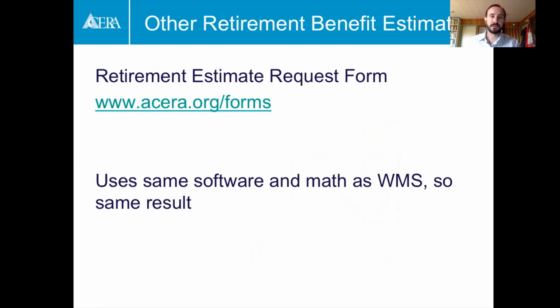One of our retirement specialists is going to take that and put it in a queue, and the queue is based on how soon your retirement is. If your retirement is really soon, it'll go to the top of the queue. If it's not too soon, then there will be a little bit of a wait for them to calculate that. Then they're going to use the same software. It's called Pension Gold that this online portal uses. So it uses the same math. So you're going to get the same results.